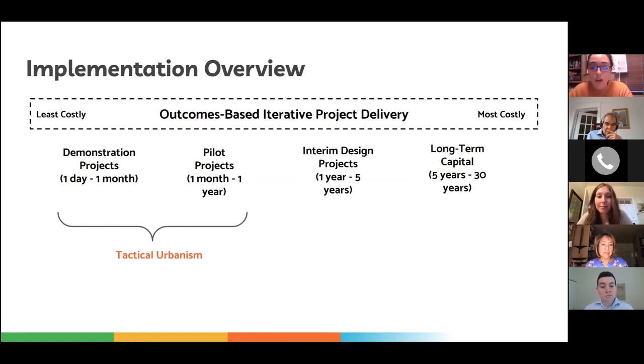The model focuses on breaking down projects into smaller scale projects early that could be iterated upon and show community value early on. The demonstration projects introduce and explain to the community the concept, and these can be entirely community led. A pilot then scales the demonstration up by testing its effectiveness. This step requires greater involvement by the city and other local organizations.